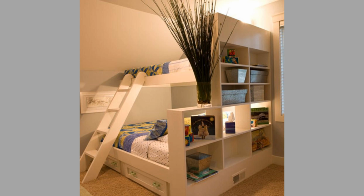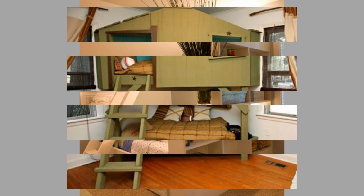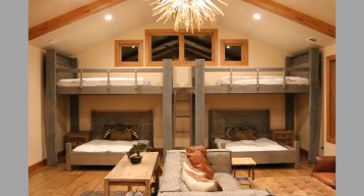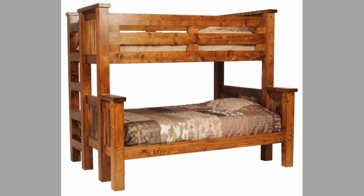When hosting guests, bunk beds can easily accommodate additional people without the need for separate bedrooms. This flexibility can be especially useful in smaller homes or apartments where space is at a premium. Having a bunk bed available can make hosting friends and family more convenient and enjoyable.